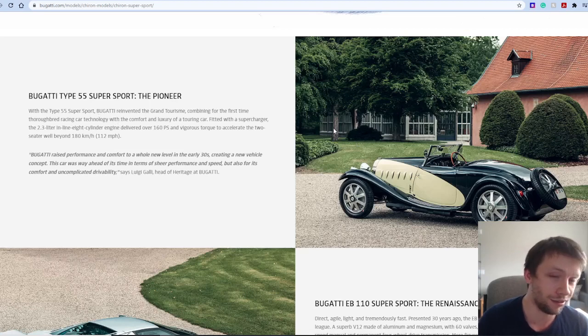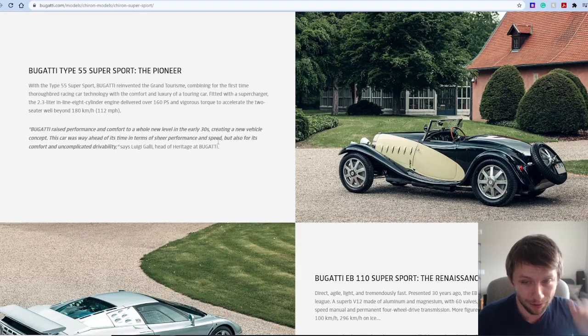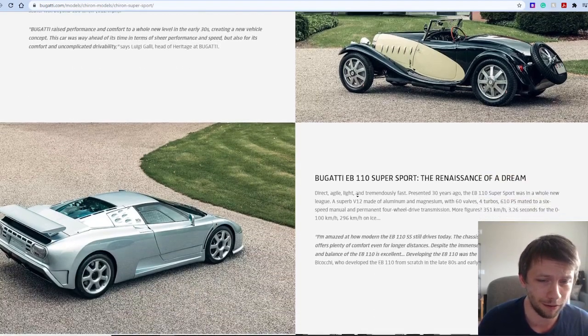I'm going to do this more in depth later this page, but 2.3 liter inline 8-cylinder, 160 horsepower, 180 kilometer an hour top speed, 112 mile per hour. And for this day in the 30s, as I said, that is incredible. I don't know, it's different all over the world, all the top speeds, but the acceleration would be one thing, but top speed, that's very impressive, even all these years later.